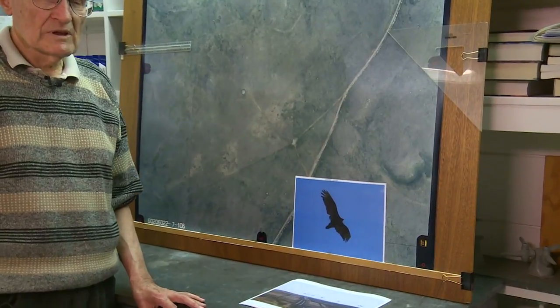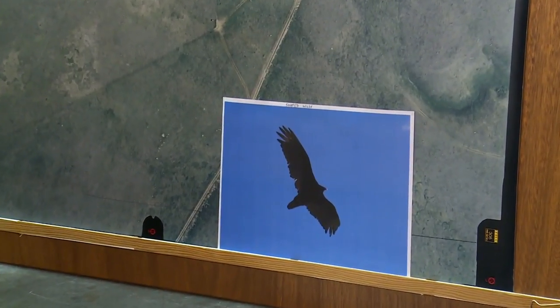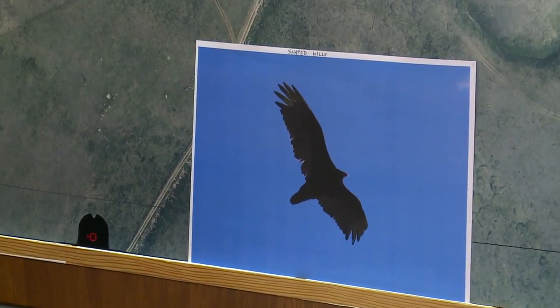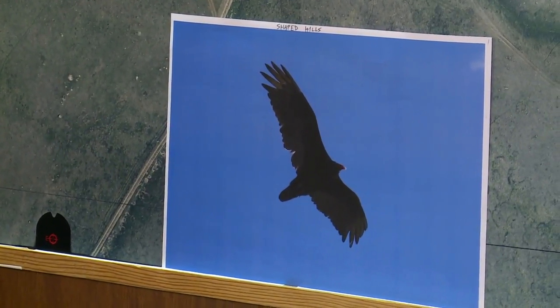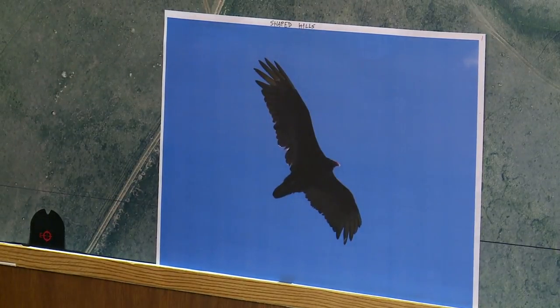I'm going to tell you and show you that the shapes of hills were modified by moving dirt. I'm going to show you examples of what the hills look like now, and then later I will show you aerial photographs that demonstrate where they moved the earth from and where they moved it to.